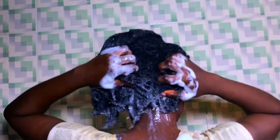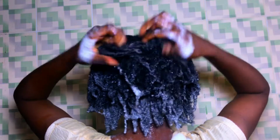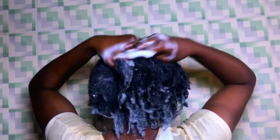I'm just going to wash twice because of the product I used while I was making the gel, so I can properly wash it off. So after that, I'm going to rinse off, then continue with the process.